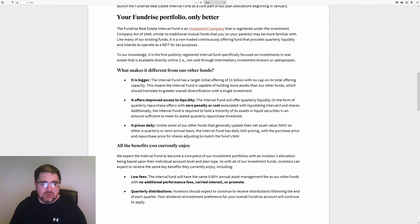So, improved liquidity. The interval fund will offer quarterly liquidity, man, that's a word, in the form of quarterly repurchase offers with zero penalty or cost associated with liquidating interval fund shares. Additionally, the interval fund is required to hold a minority of its assets in liquid securities in an amount sufficient to meet its stated quarterly repurchase threshold.